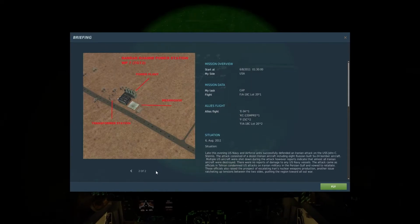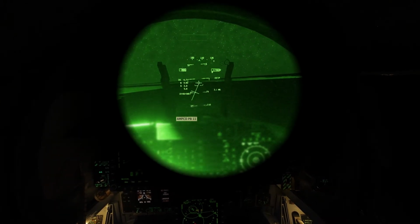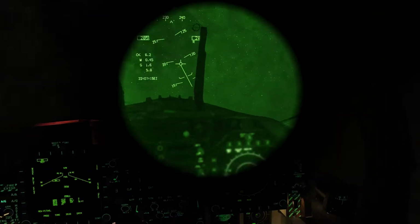Give me my briefing. What does the second target look like? It's along the road, and it should have those big old chimneys on it. Okay. What am I looking for then? Oh, there it is. Duh, you dingo. Okay, now pop up. Is that it? Yeah, that's it.